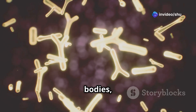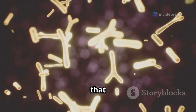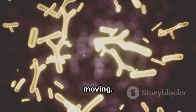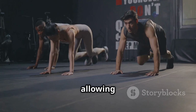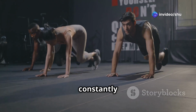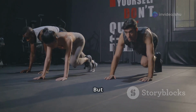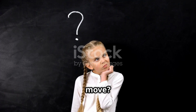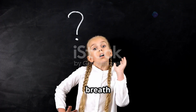Deep inside our bodies, there's a hidden world of incredible activity, a bustling universe that keeps us alive and moving. Muscles, the movers and shakers of our bodies, are hard at work, allowing us to walk, talk, and even breathe. They are constantly in action, performing countless tasks that we often take for granted. But have you ever wondered what makes muscles move? What is the driving force behind every step, every word, and every breath we take?